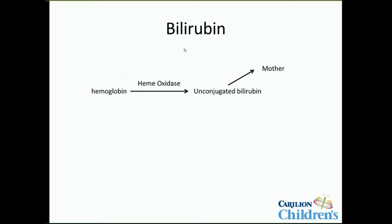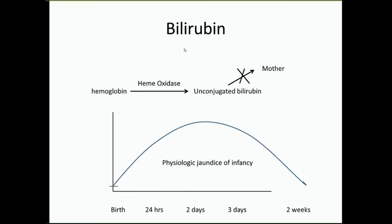Now, all of that hemoglobin from these dying red blood cells is released, acted on by heme oxygenase, and becomes unconjugated bilirubin. This bilirubin crosses the placenta, goes to the mother, who conjugates it and excretes it for the baby. However, with birth and clamping the umbilical cord, that mother's dialysis unit essentially doesn't work anymore, and the baby is stuck with that unconjugated bilirubin.